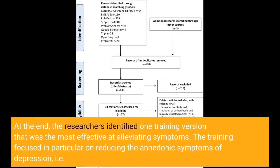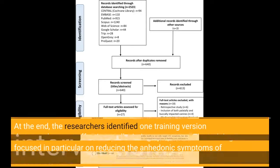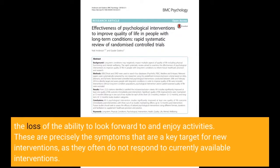The training focused in particular on reducing the anhedonic symptoms of depression, i.e. the loss of the ability to look forward to and enjoy activities. These are precisely the symptoms that are a key target for new interventions, as they often do not respond to currently available interventions.